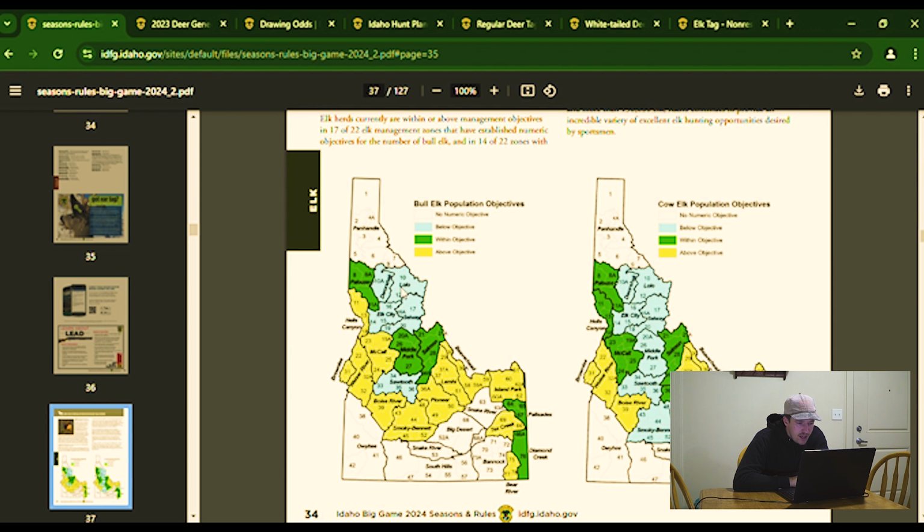So the Panhandle elk zone includes 1, 2, 3, 4, 5, 6, 7, and 9. The Palouse is 8, 8A and 11A. McCall, and so forth. There's larger areas. South Hills has 46, 47, 54, 55, 57, 56. Tex Creek, 69, 66. Bear River, 75, 77, 78. And so forth. So this is how elk are broken out. It's by zones. Deer, it's just by the unit.